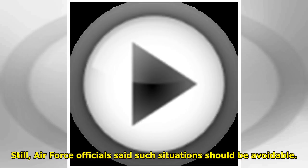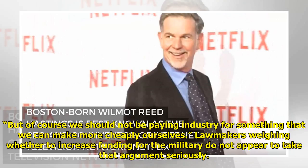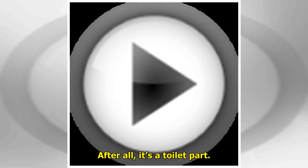Still, Air Force officials said such situations should be avoidable. "If we can't make airplane parts ourselves, we have to live with what the market can produce at a profitable level," Roper said. "But of course we should not be paying industry for something that we can make more cheaply ourselves." Lawmakers weighing whether to increase funding for the military do not appear to take that argument seriously. After all, it's a toilet part.